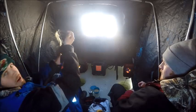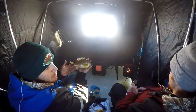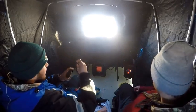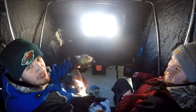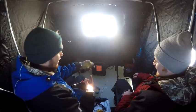Some nice gill here. Holy moly! Guacamole. Look at this slab right here. He's just a tank. His nickname is Tank. Yep. Tank the Gill. Look at that thing. 9.5-inch gill. Oh yeah. Well, this is a perfect way to hold fish, by the way. You flip it in your hand, you hold them like this. It just looks right.